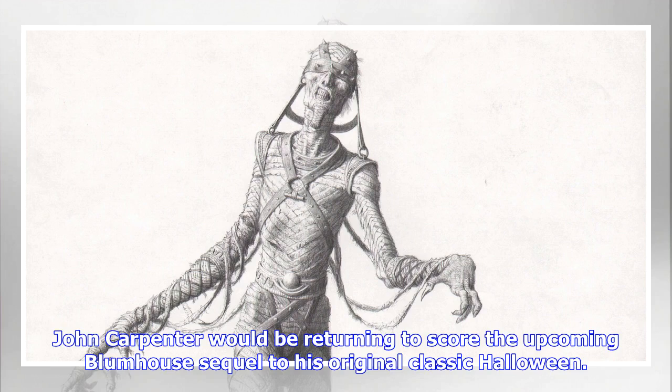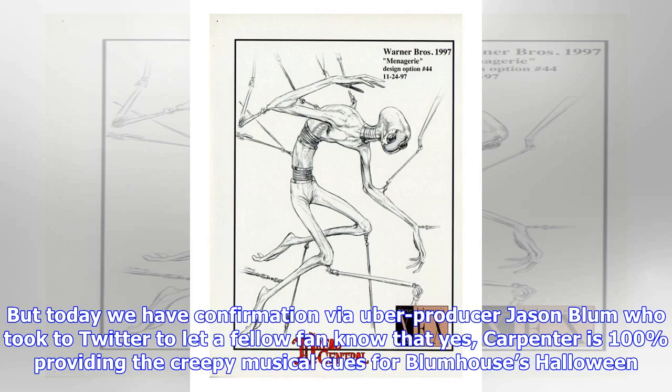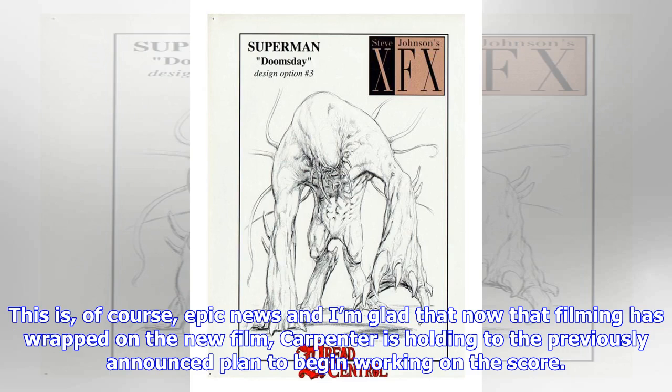It has been rumored forever at this point that Mr. John Carpenter would be returning to score the upcoming Blumhouse sequel to his original classic Halloween. But today we have confirmation via über producer Jason Blum, who took to Twitter to let a fellow fan know that yes, Carpenter is 100% providing the creepy musical cues for Blumhouse's Halloween. This is, of course, epic news, and I'm glad that now that filming has wrapped on the new film, Carpenter is holding to the previously announced plan to begin working on the score.